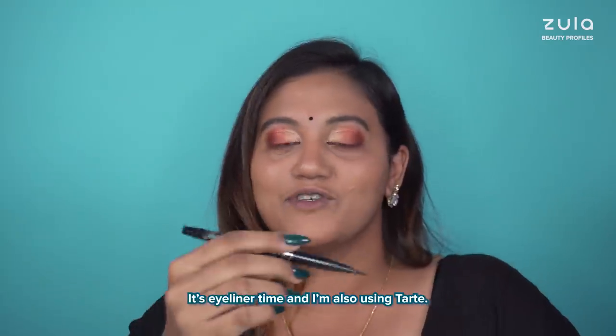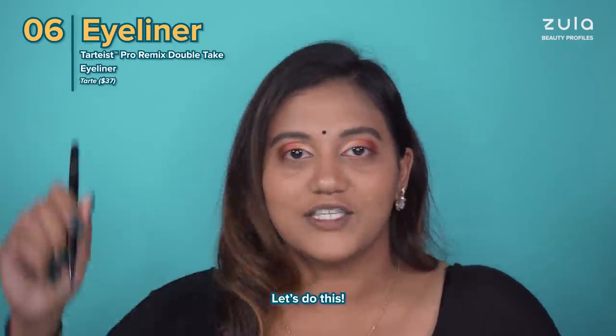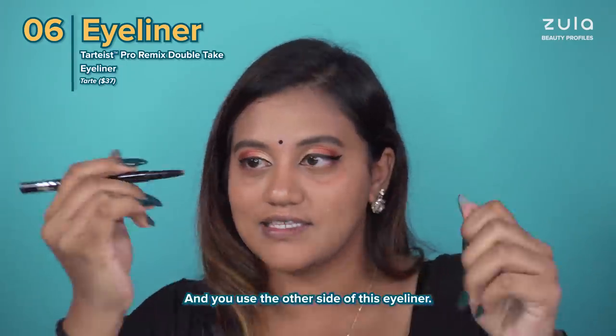It's eyeliner time and I'm also using Tarte, so clearly I am a fan lah of the brand. Let's do this. Then you use the other side of this eyeliner.